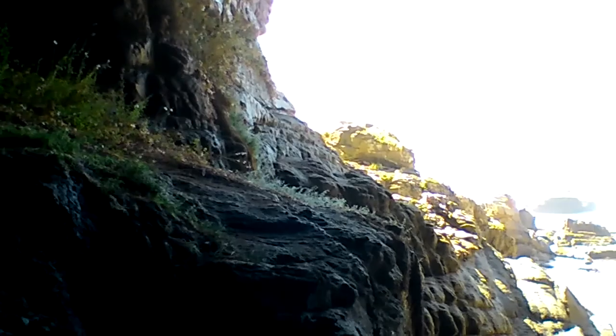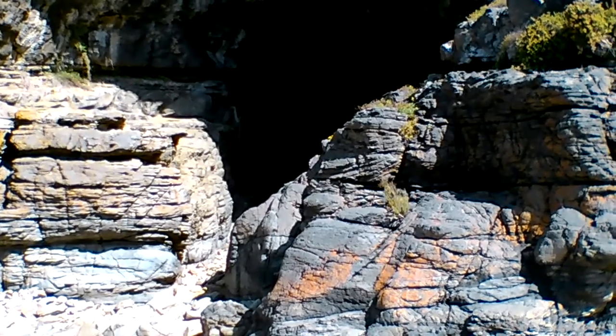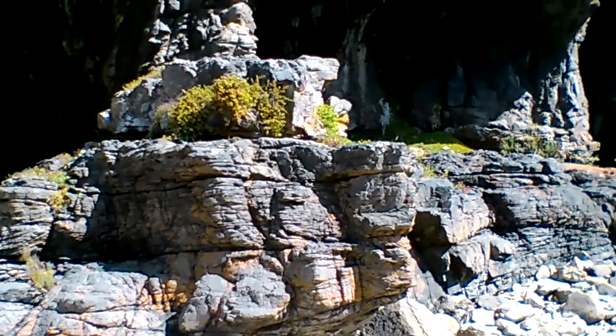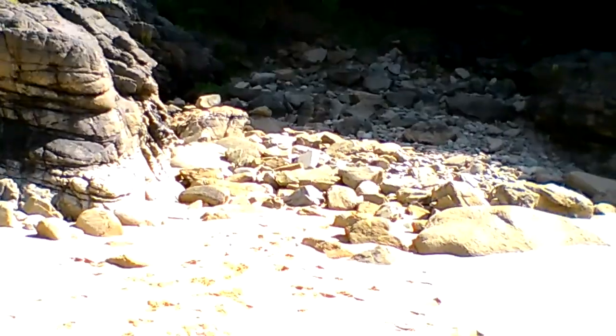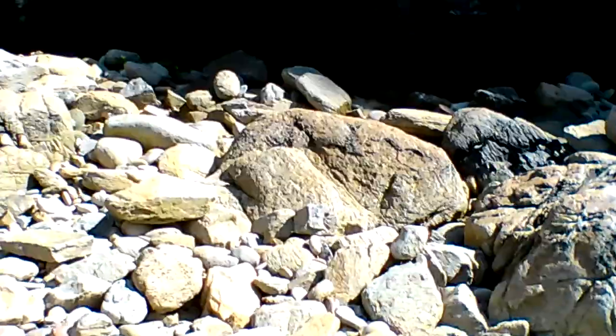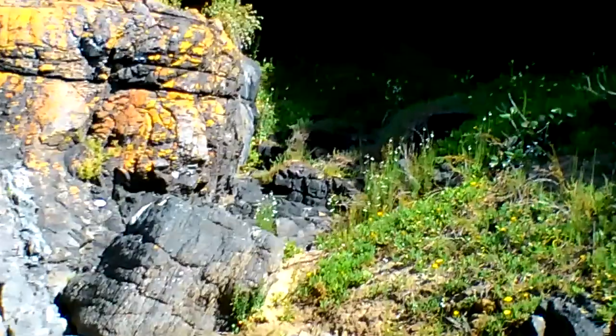There's the garden on the side. On the way out again, about 9:15. That's the cave that we've just been in, going next door to the neighbors. How far behind do you think? We're not that far behind, because the target beach is just over there.